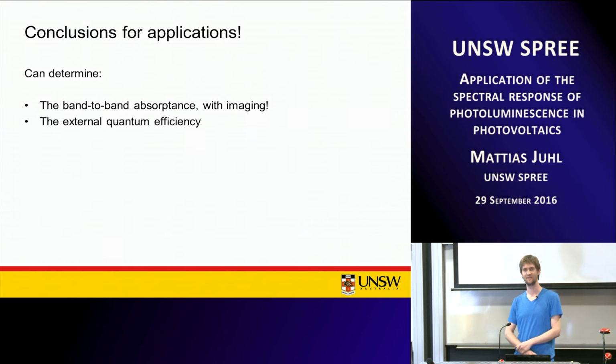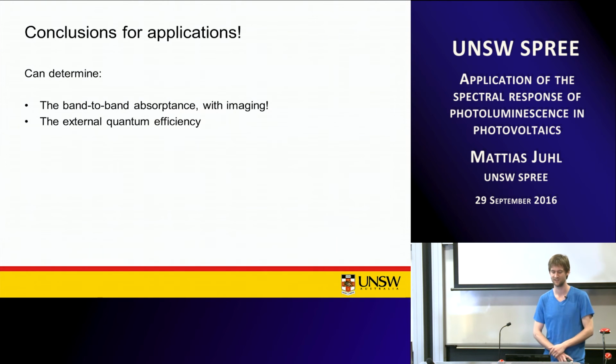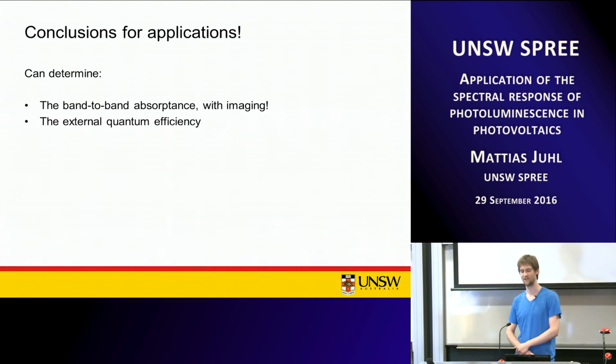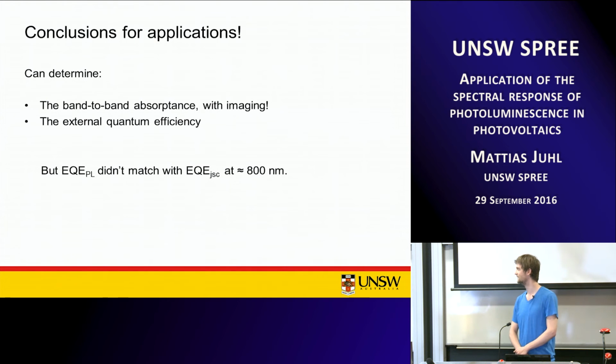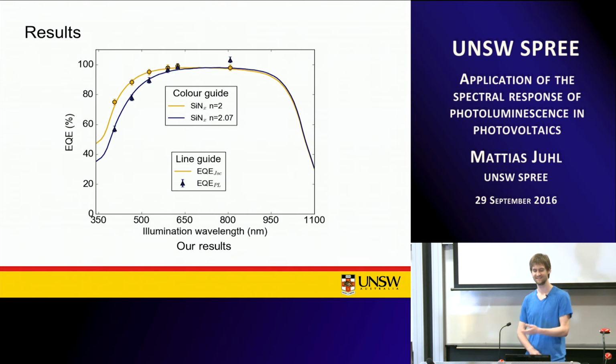Looks like we can determine the band-to-band absorptance, and we did it with imaging, as well as external quantum efficiency. I mean, you'd all be pretty comfortable with that, wouldn't you? Yeah. I know what you're thinking though. Not quite. We all noticed that, didn't we? That the EQE at 800 didn't really match. You know, this guy? Yeah, we noticed him too.